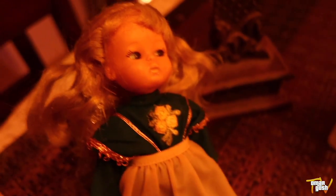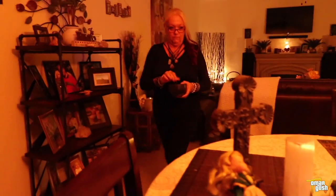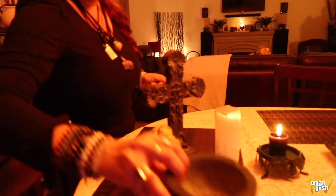What the heck, Emily? What did you share with us here? Where did this doll come from? You know what? I can't wait to go back and hear those EVPs. I'm sure we're going to find out a little bit more information. I'm making a concoction of six different types of protective sages. I hope this doesn't piss her off. I mean, she did move when I threw holy water on her.